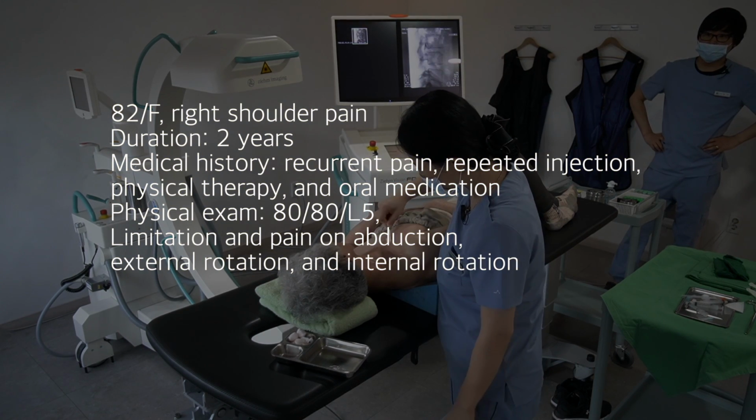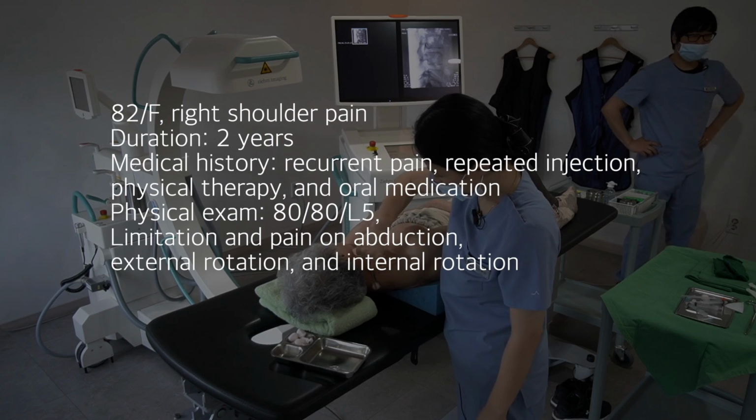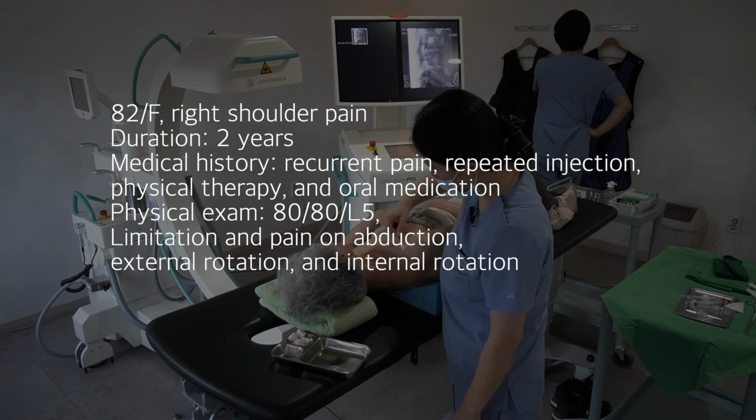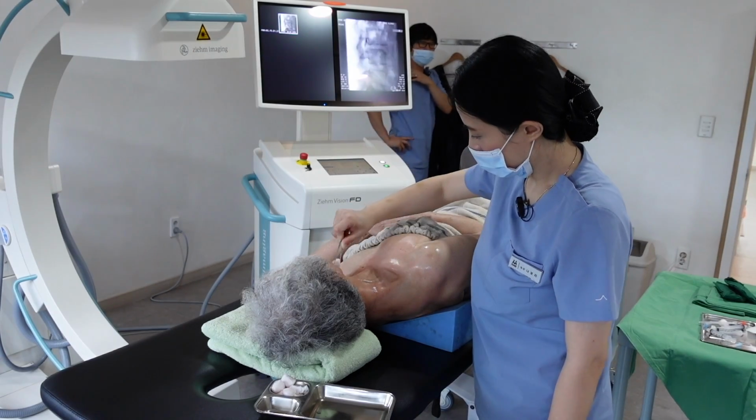Let me describe my patient. She is 82 years old and has had chronic intractable right shoulder pain. On physical examination, she showed a capsular pattern of limitation and pain.